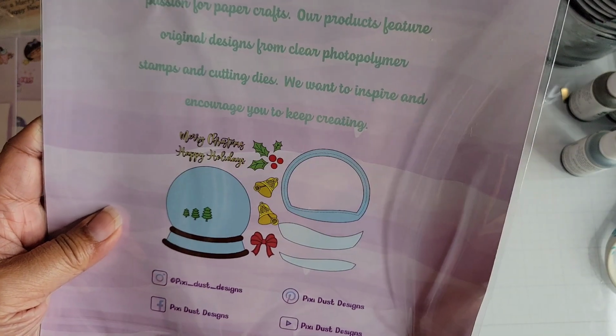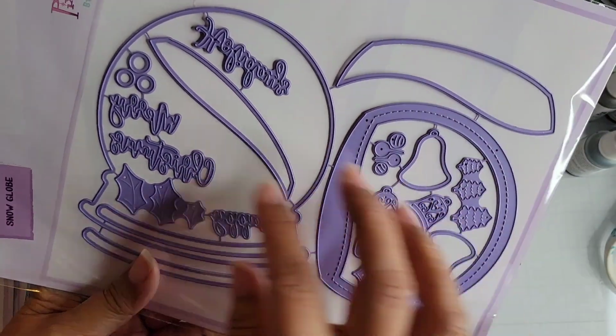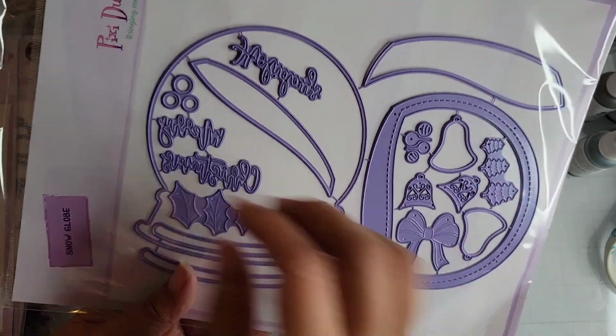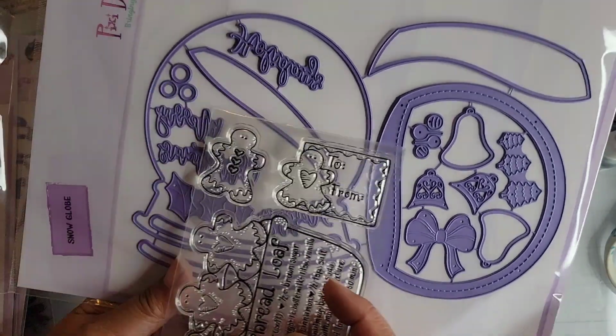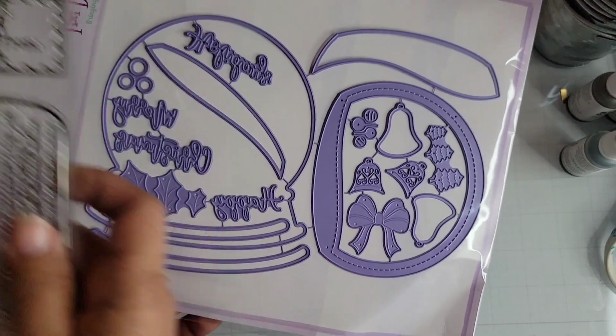And so yeah, I think this is going to be a lot of fun. See, I can put some gingers in here for this one because I have some I can use. Like, these guys fit in here really well, along with the house.